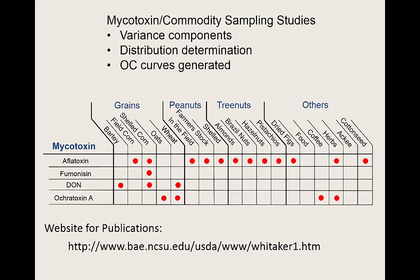Now, being scientists, we just don't go out and decide exactly where we're going to measure sampling statistics. Often we are working at the request of government agencies, whether it's the U.S. Department of Agriculture or our Food and Drug Administration, and also working with commodity industry requests. We will develop these research studies to get at the sampling statistics for these particular mycotoxins and commodities. And you'll see that we're heavy on aflatoxin because that is considered perhaps the most carcinogenic of the known mycotoxins. And we originally started here with shelled peanuts, but you can see now that we have gone into several grains, several tree nuts, and several others such as cottonseed, herbs, and dried figs.